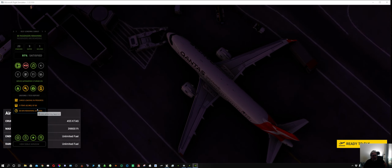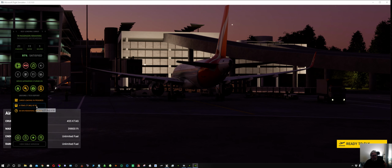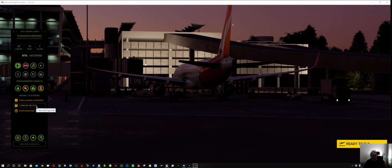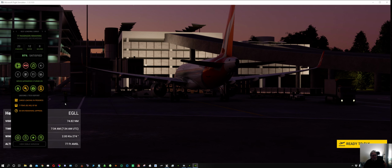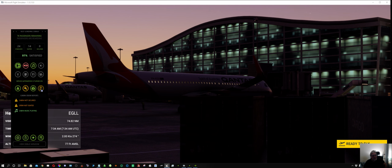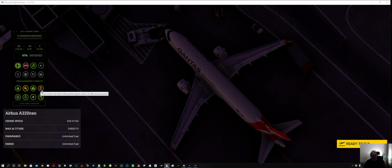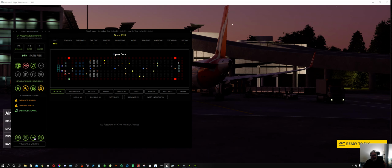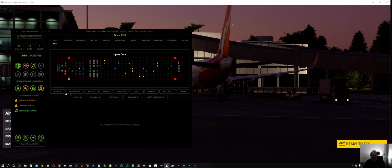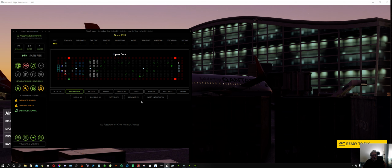Okay, so I'm carrying about 62, 70. I'm looking for another 74 items of cargo. Passengers, what have we got? Let's have a look for the passengers. On the plane, there's the passenger cabin. Alright, they're all boarding still.